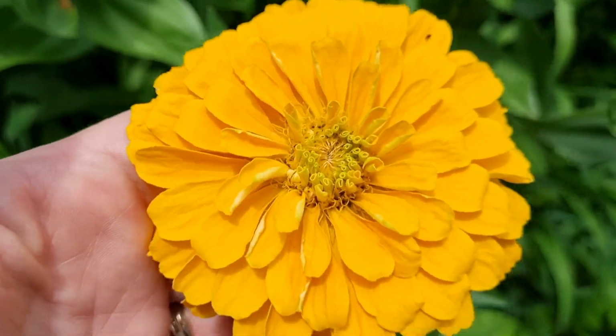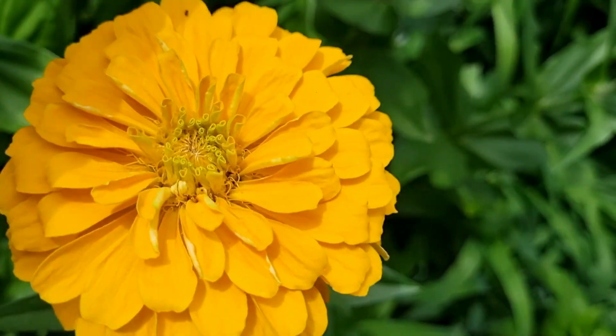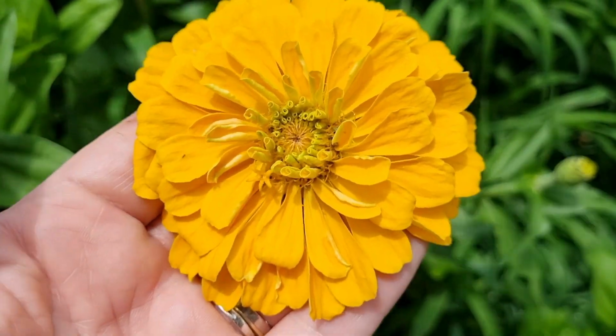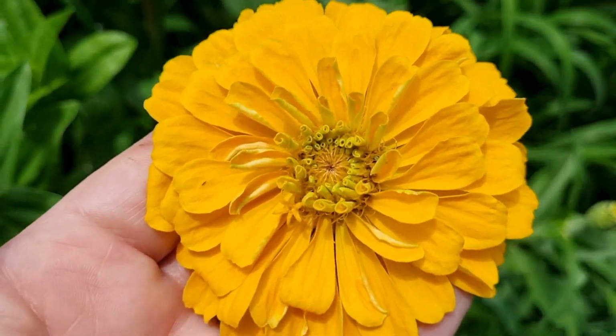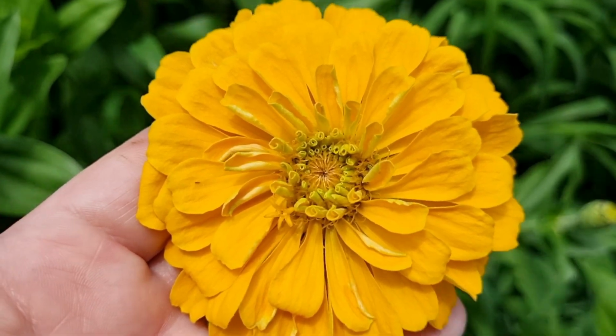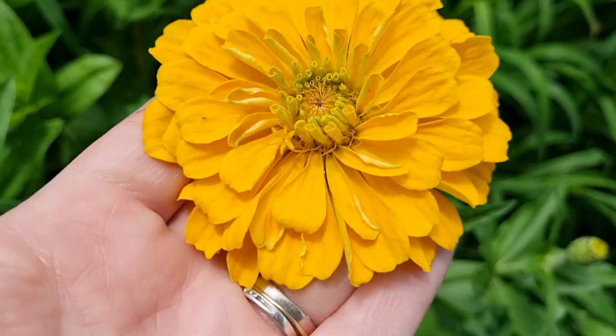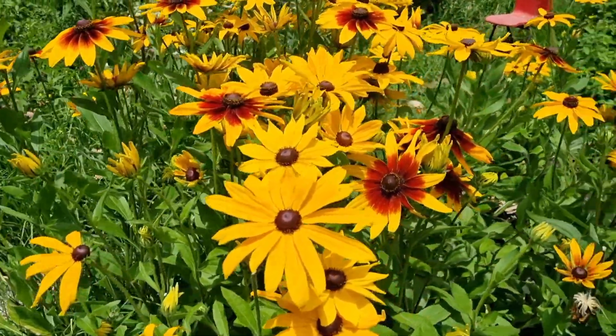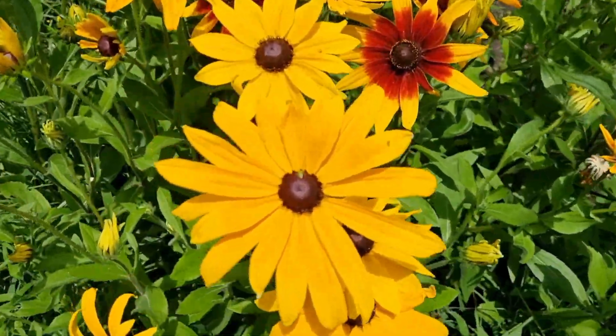I hope I'm not repeating myself. I'm so sorry if I am, because sometimes I forget what I say each week. But these are a really nice zinnia called Yellow Canary, and I actually use these as a substitute to sunflowers. And here is another substitute to sunflowers.